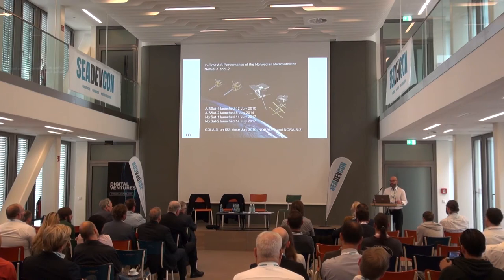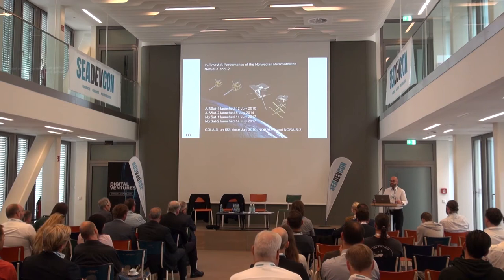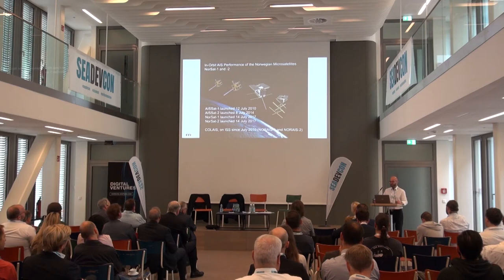Norway also has a receiver. FFI has a receiver on the International Space Station, and it has been very useful both for experimentation with the hardware, new versions of the demodulator, as well as for applications development and demonstrations to users.